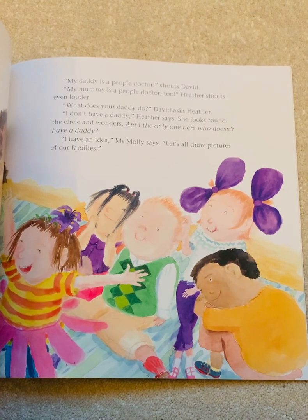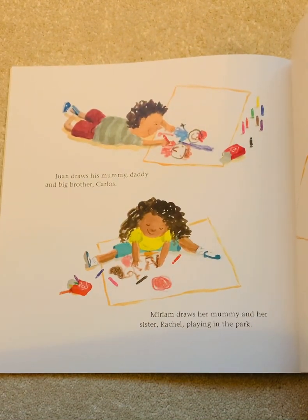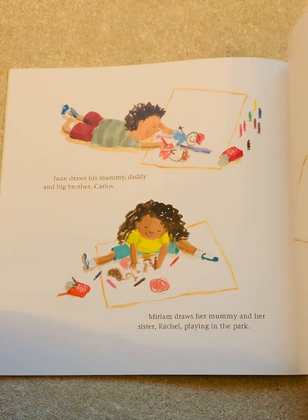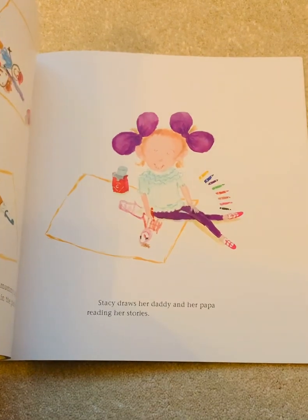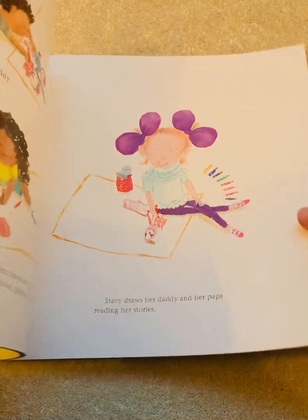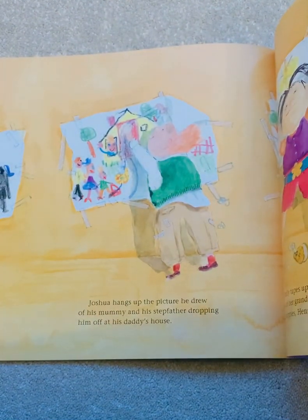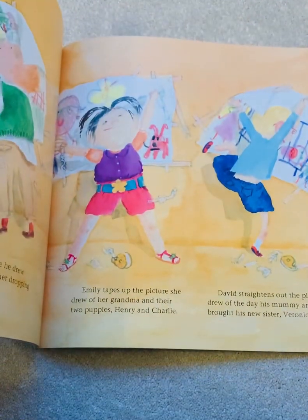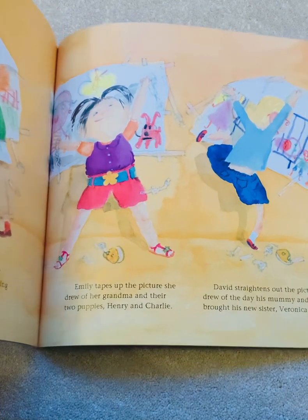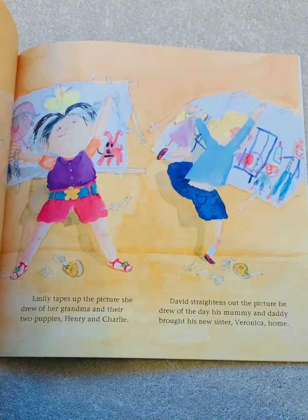"I have an idea," says Miss Molly. "Let's all draw pictures of our families." Juan draws his mummy, daddy and big brother Carlos. Miriam draws her mummy and her sister Rachel playing in the park. Stacey draws her daddy and her papa reading her stories. Joshua hangs up the picture he drew of his mummy and his stepfather dropping him off at Daddy's house. Emily tapes up the pictures she drew of her grandma and their 2 puppies, Henry and Charlie. David straightens out the picture he drew of the day his mummy and daddy brought his new sister Veronica home.